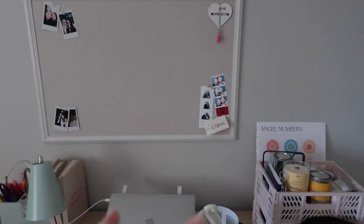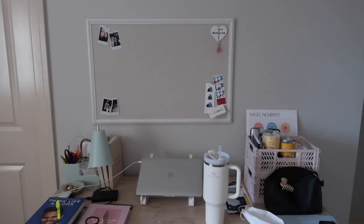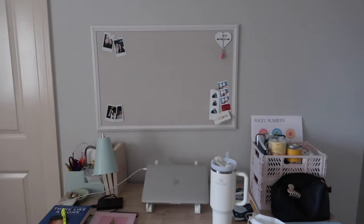Honestly, I really love my desk area. I love this corkboard. It just needs to be filled out more. So I might print out some images and aesthetic photos, or just add more little memory pieces to it and stick it on, because I do want to fill it out more and I've been meaning to.